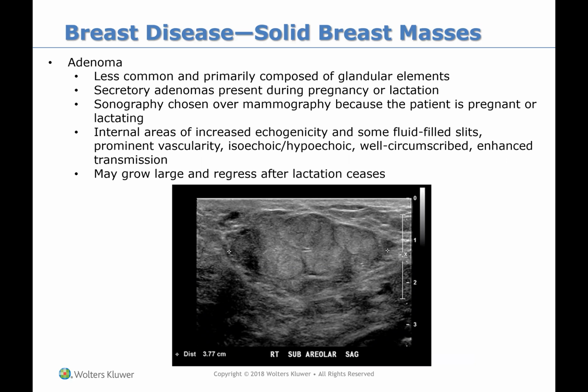So this image is of a secretory adenoma. So it's from a lactating woman. Notice the enlarging breast mass. Sonography displays a large lobulated circumscribed mass with isoechoic and hyperechoic internal echoes. The mass diminished in size after cessation of breastfeeding.